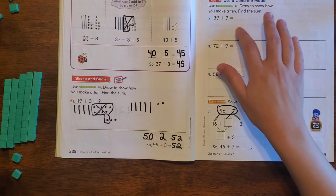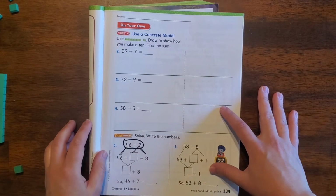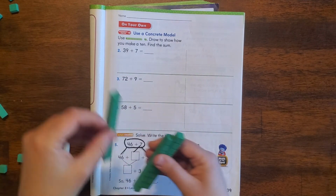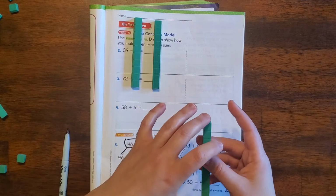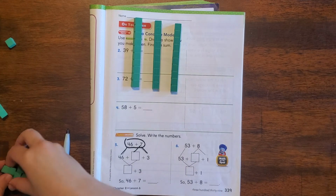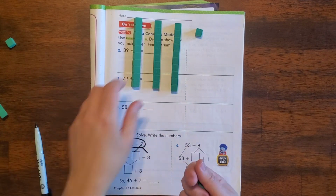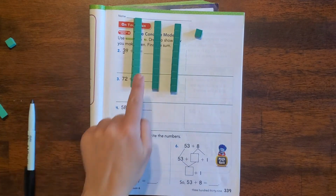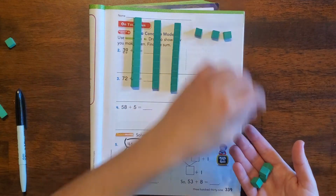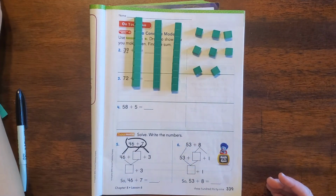Okay, so let's do number 2 right over here. I'm just gonna turn that over. All right, so we've got 39 plus 7. So I'm gonna use my 10 rods here. If it helps you to use these, you can use pens or pencils, or maybe crumple up some little pieces of paper and use them as ones, or you can just do your stick and dot drawings. It's up to you. So 39 is a 3 in the tens place, 10, 20, 30, and a 9 in the ones place, so that's 9 ones. 1, 2, 3, 4, 5, 6, 7, 8, 9.